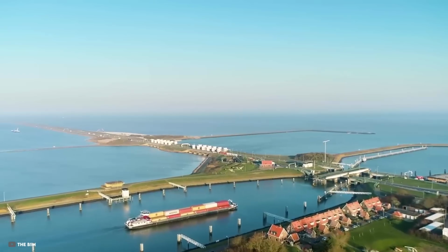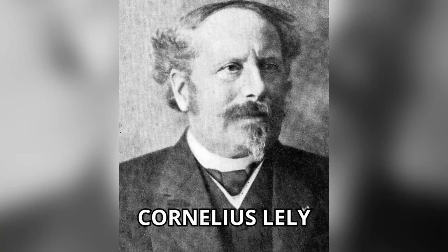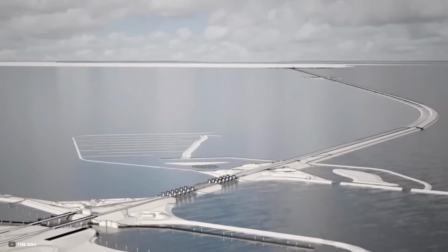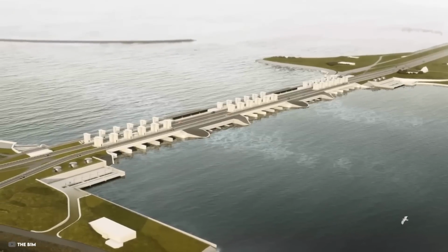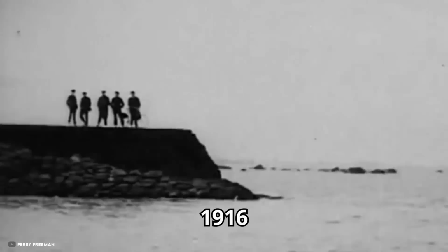The idea of a closure dike was first proposed in the late 19th century by engineer Cornelius Lely, who envisioned transforming a shallow inlet of the North Sea into a freshwater lake. The urgency for such a project became evident after the catastrophic floods of 1916.